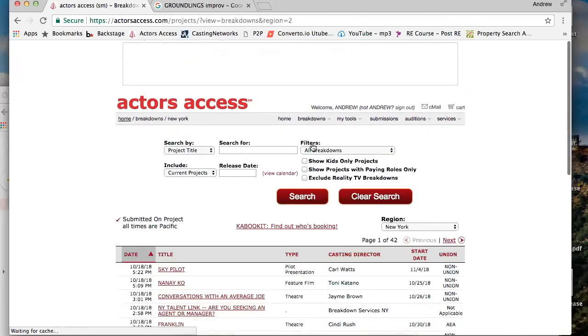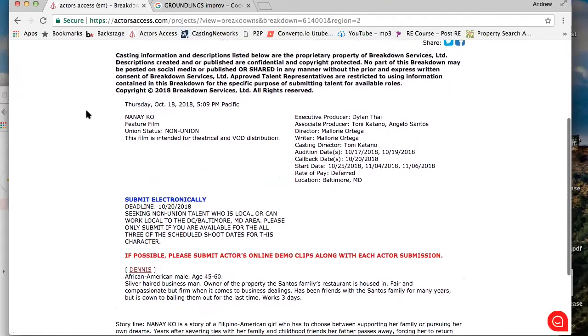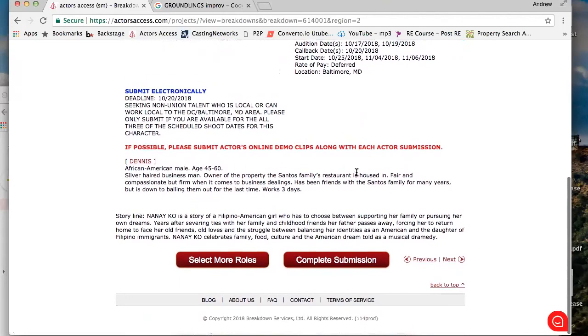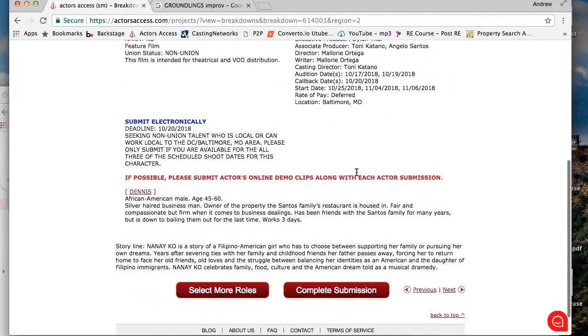Okay, you can do the same with New York. New York tends to have quite a bit of stuff. Here's a feature. What does it mean deferred? In Baltimore. That means when you shoot, you have to pay for the flight out there. You have to pay for all the days that you're on set, the hotel, whatever it is, and then they'll pay you afterwards. Also, when it says deferred payment, it's like if they ever make money, then they'll give you that money. Say they say okay, the rate is $200 a day, but we only pay you if the movie actually makes money. Sometimes they'll say if the movie makes $10,000, then we'll pay you the $200. If not, then we won't pay you.